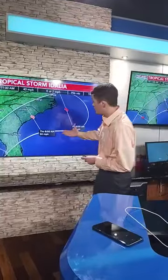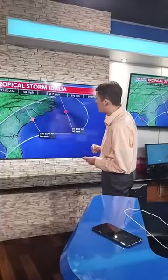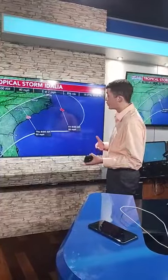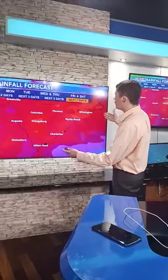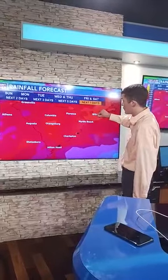But once we do see Idalia make its way through the southeast at some point Wednesday night and into Thursday, you can expect strong gusts of wind, anywhere from 40 to 60 miles per hour with this particular storm. Also, there will be some very heavy rain, which means we could have some localized flash flooding. And this rainfall forecast takes into account the next 7 days' totals worth of rainfall.